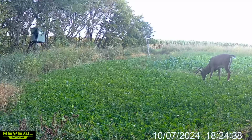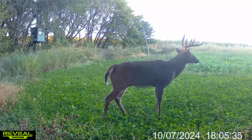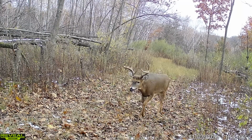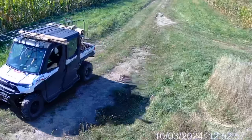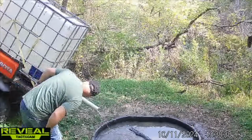We have patterns for bucks that we can really successfully hunt in end of October, in November, early December, that aren't even close to those patterns yet. So we're waiting on those patterns. We have new stand locations, water holes, whatever it might be, where we're not even sitting in them yet because we're waiting.